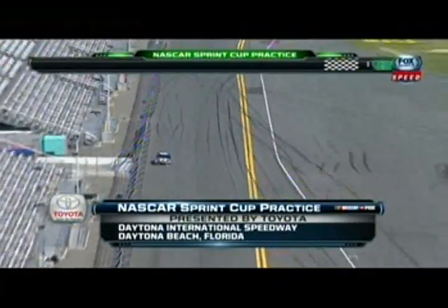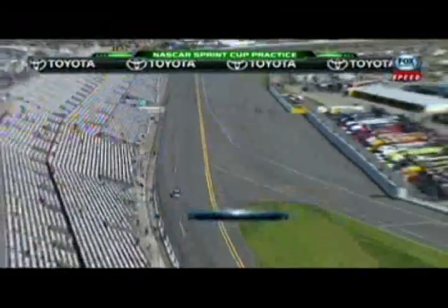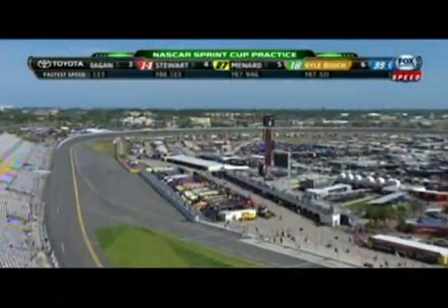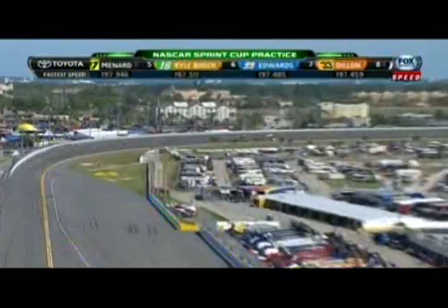Jimmy Johnson back out for single car runs in Sprint Cup practice presented by Toyota, 1 hour and 10 minutes into this session. Michael Waltrip still quickest. David Reagan, Tony Stewart, Paul Menard, and Kyle Busch, the Fast Five.